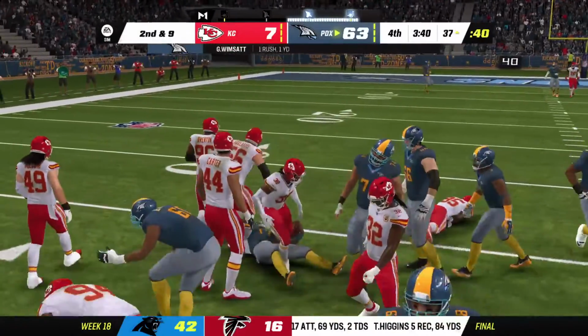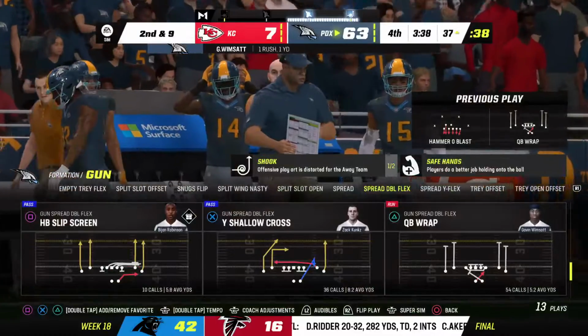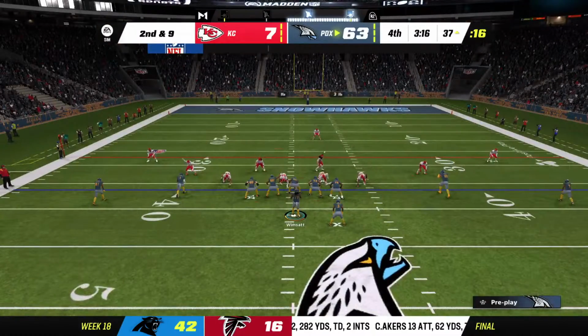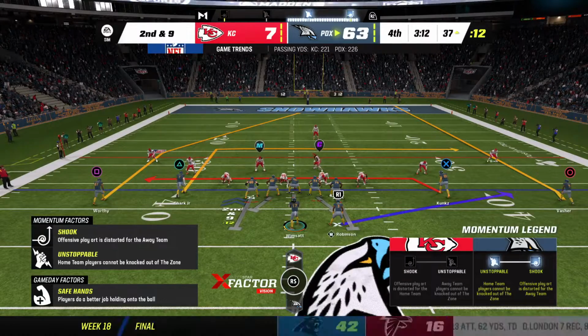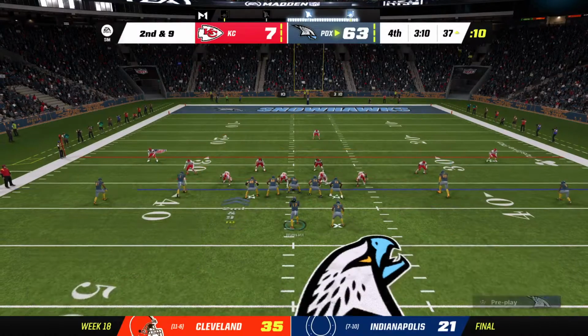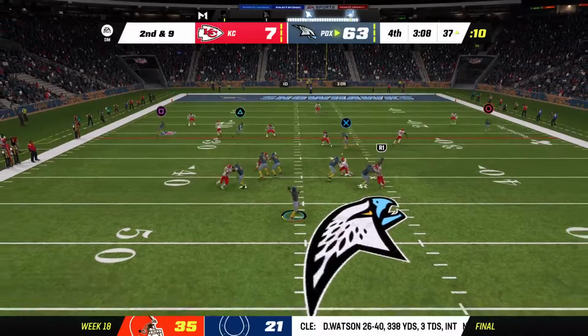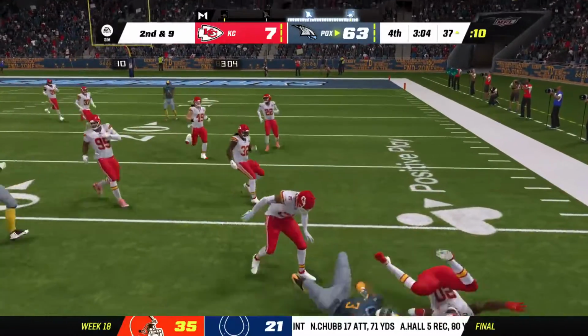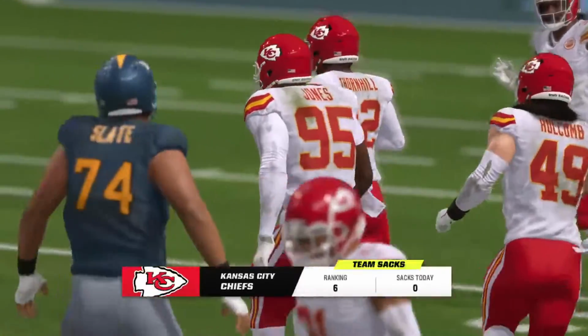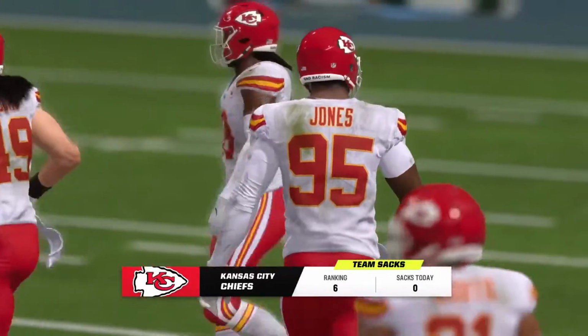And a short gain there down to the 37-yard line. Still 9 remaining on 2nd down. They're going to look to throw. Throwing for his running back, and he's got him complete. And he'll be taken down here just shy of the 30.